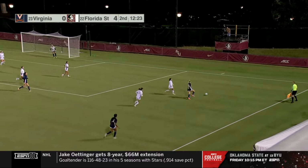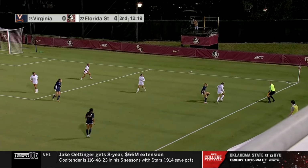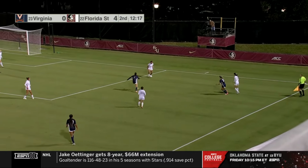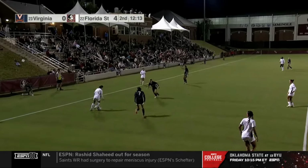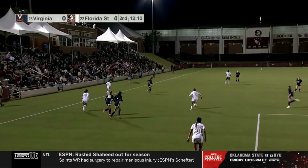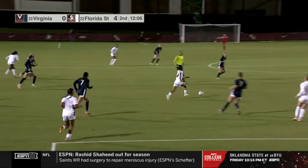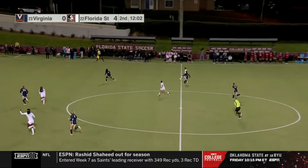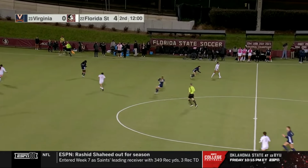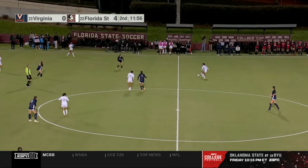I want to talk about some of those lessons Virginia might be taking out of this in a minute as Parker goes down and Virginia is able to come away with it. 3 defenders there helping to win the ball back. You can hear some oohs and ahs from the crowd, liking what they're seeing from this Seminole squad tonight.